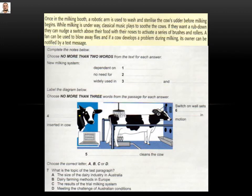Once in the milking booth, a robotic arm is used to wash and sterilize the cow's udder before milking begins. So number 5 will be a robotic arm cleans the cow, because it says here wash and sterilize. That means to clean it. While milking is underway, classical music plays to soothe the cows.